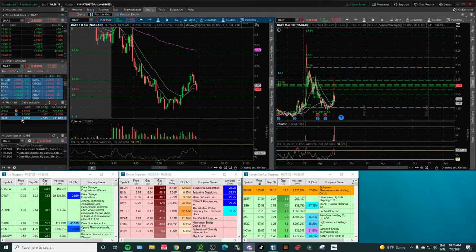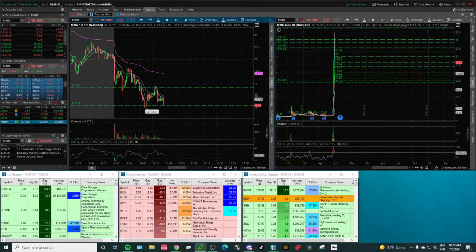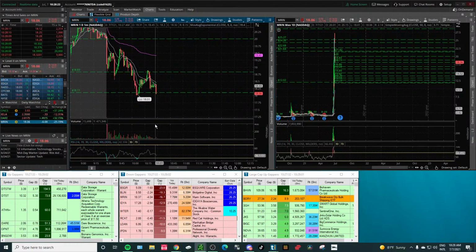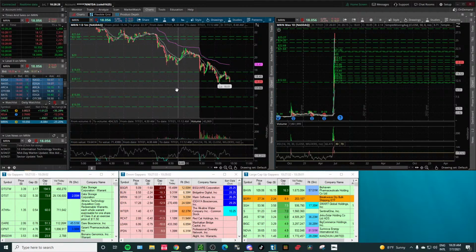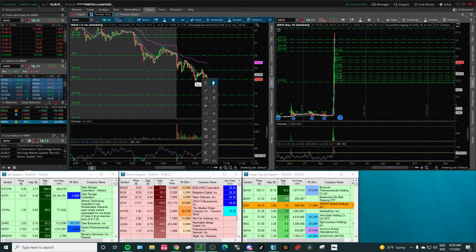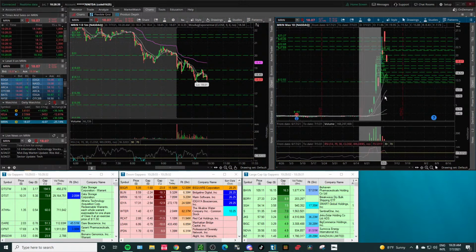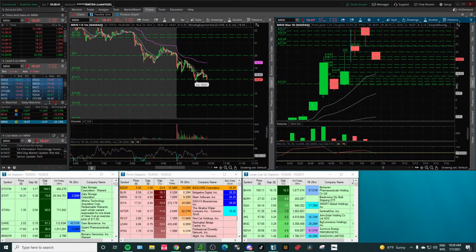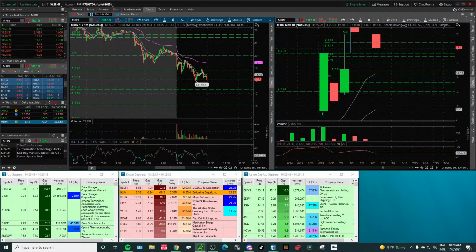MRIN. Let's see it. Oh, this is a good potential. If we make a double bottom, you could come back to VWAP, but I don't have my support drawn for anything really below. $18.08. We'll see. Made a close at 17.33. That might be good.